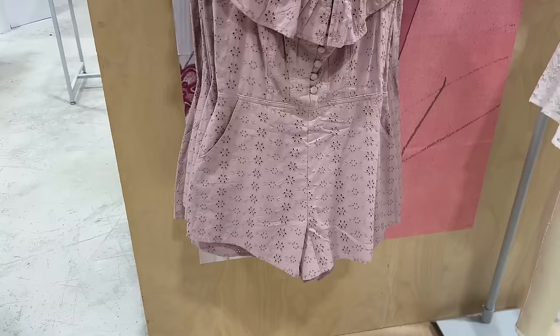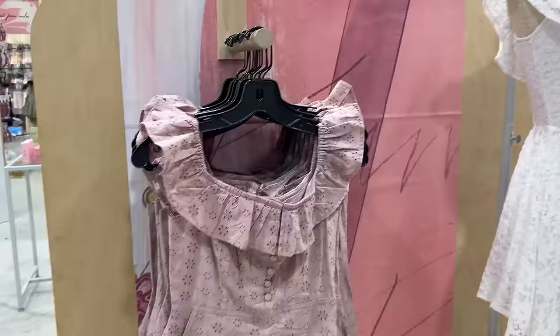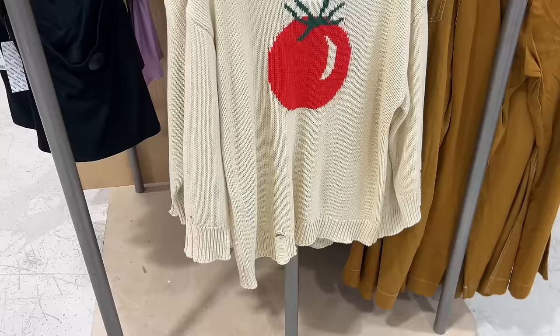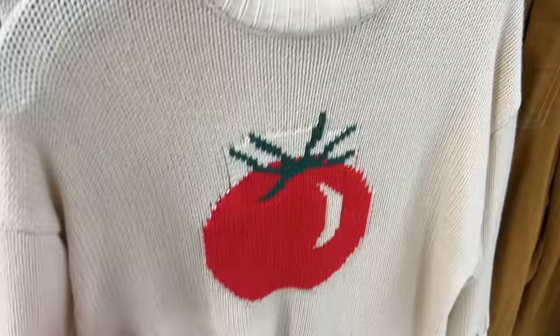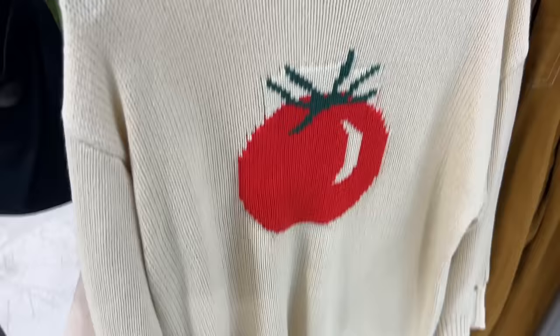For what? This I thought was really cute, though, however. This was very coquette to me, with a teeny little bit of twee thrown in there. This sweater also gave twee, and if it didn't have that weird kind of boxy thing over the top of the tomato, I would 100% have bought this. I absolutely love this sweater.